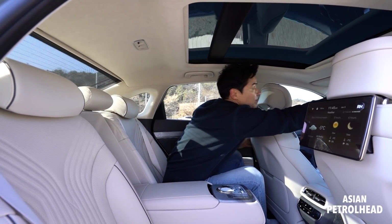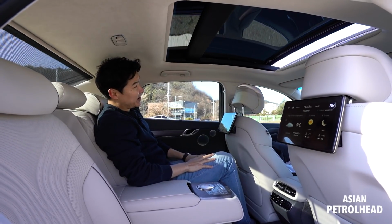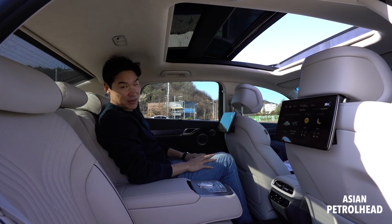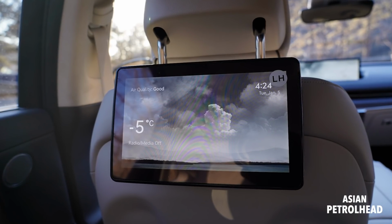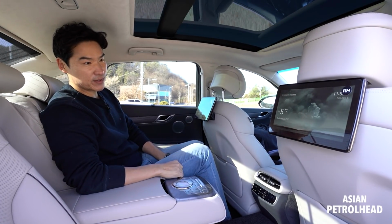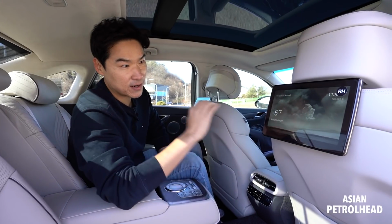It's a cold day today, so yeah, pretty nice. And we also have 2 9.2-inch screens up front. You can certainly turn them on using the power button located on the armrest.